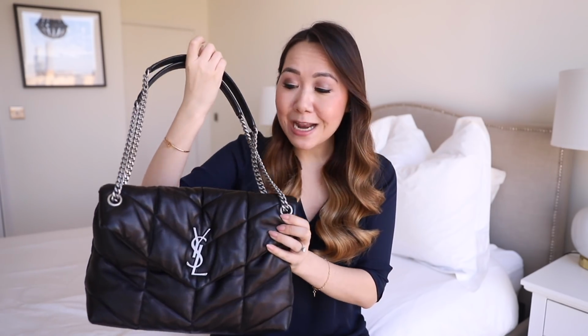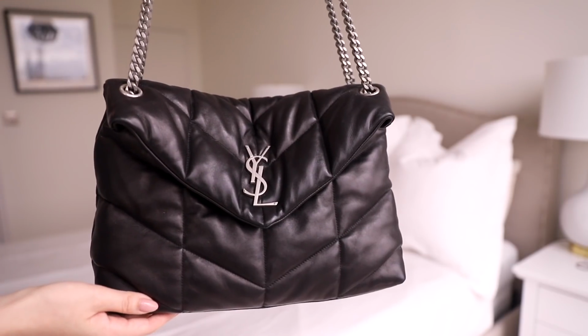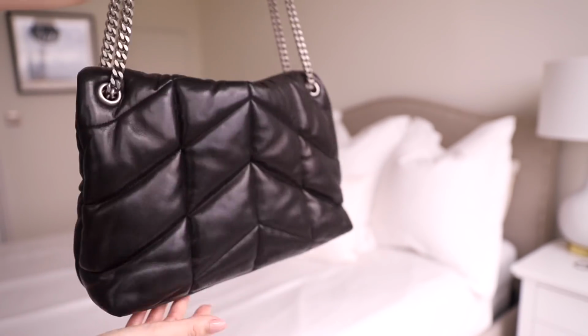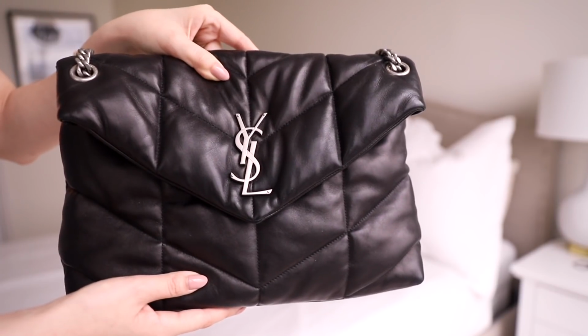And my example for quite a robust lambskin is my Saint Laurent Lulu Puffer, which is the softest material. It's incredibly soft and smushy leather, but at the same time, it's actually very, very hard wearing and durable. I've used this bag an absolute ton since I got it last year, and it's done so well. I could see absolutely no marks on it at all, and it's just been incredible.